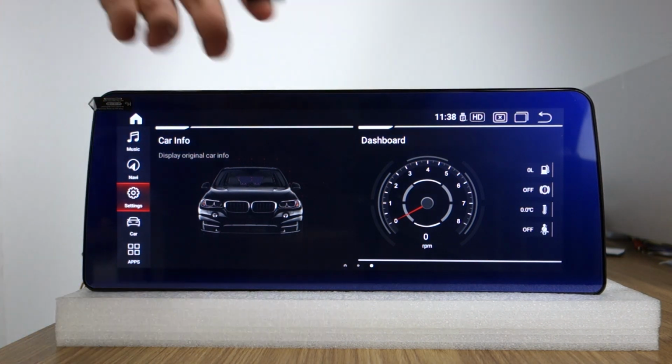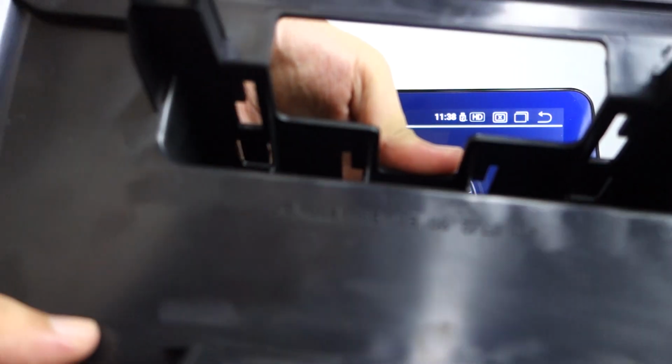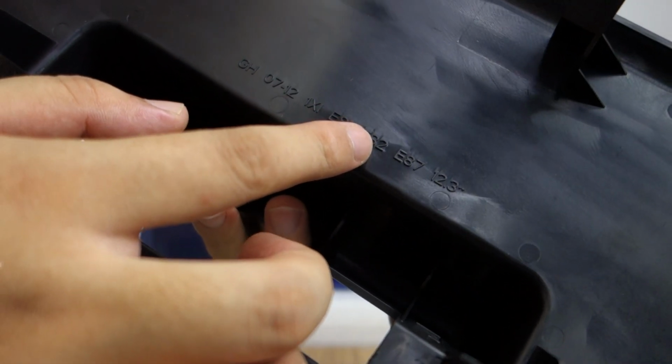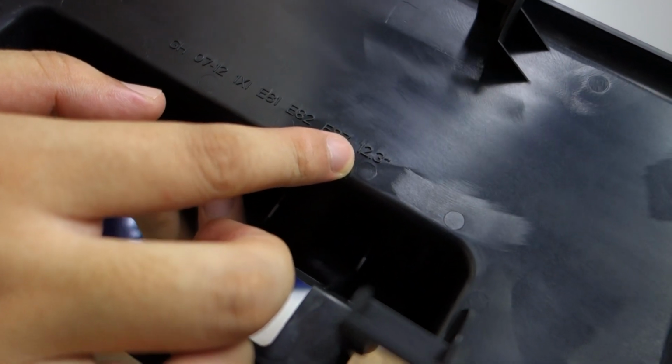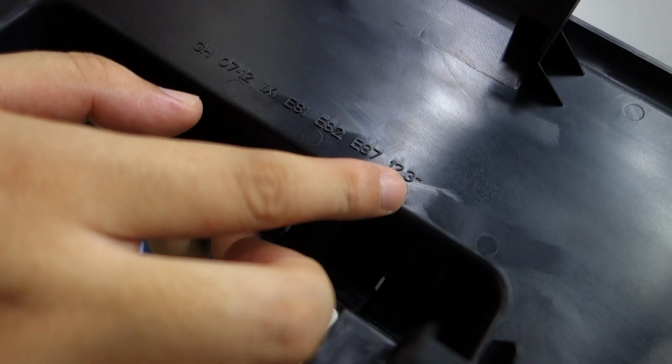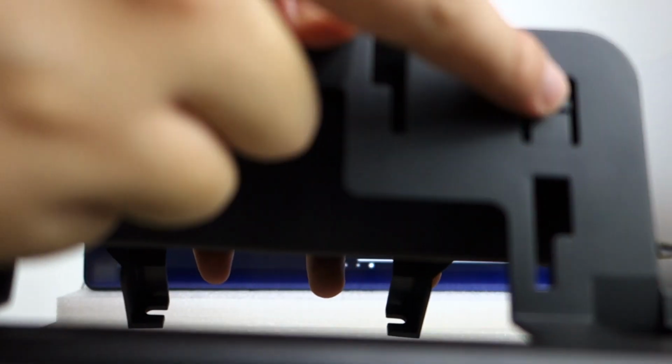This comes with this fit. You can check the 1 Series E81, E82, E87 and 12.3-inch. This seat will come with the head unit together. There is 1, 2, 3, 4, 5, 6, and the head unit back can fit this dash kit.